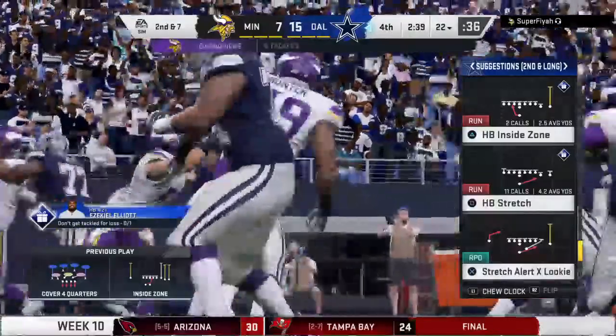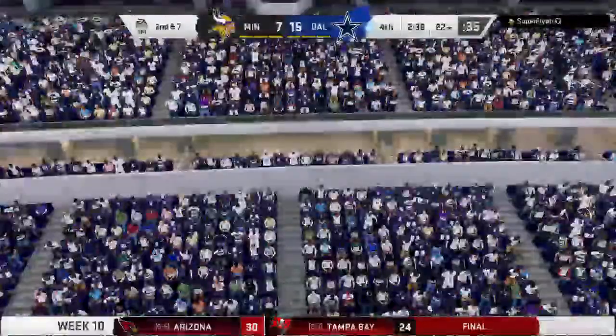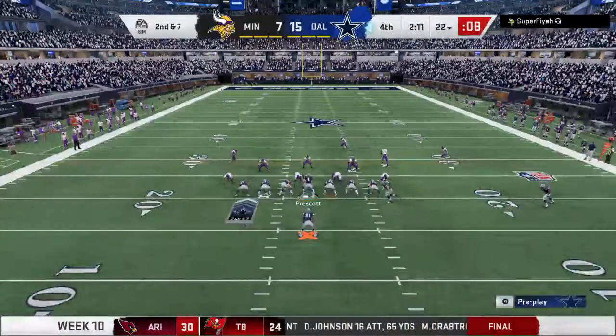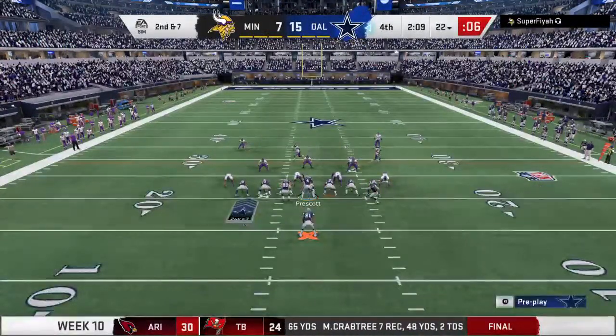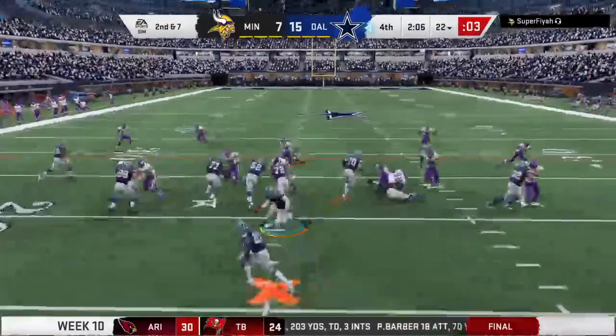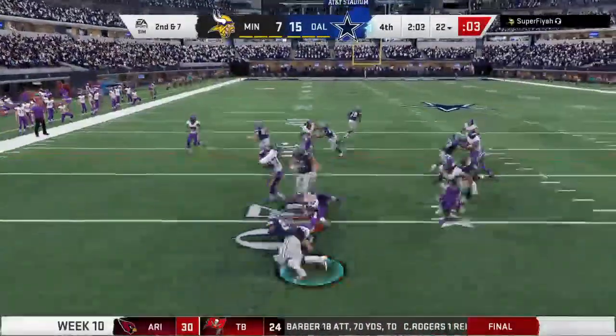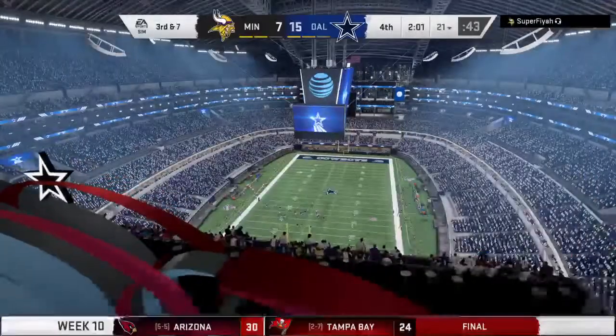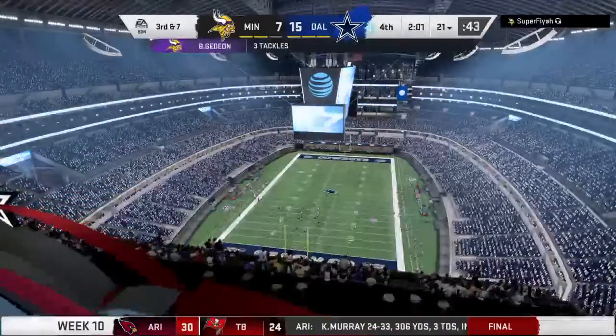2nd and 7. Eric Kendricks, the Vikings' leading tackler a season ago, in on the step. Defense wins championships, baby. Going to 54. They go to Elliott again, and he will be stopped here for no gain, and then it's going to take us to the 2-minute warning.